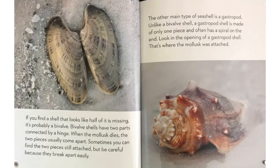If you find a shell that looks like half of it is missing, it's probably a bivalve. Bivalve shells have two parts connected by a hinge. When the mollusk dies, the two pieces usually come apart. Sometimes you can find the two pieces still attached, but be careful because they break apart easily.